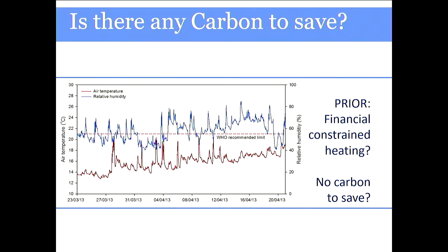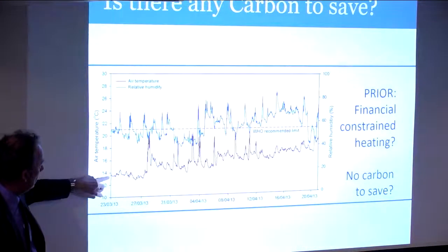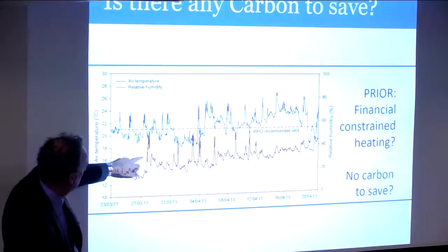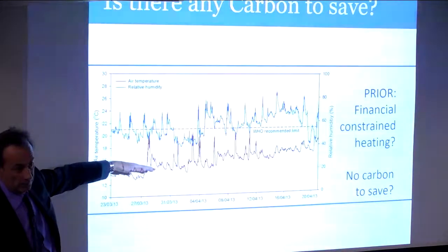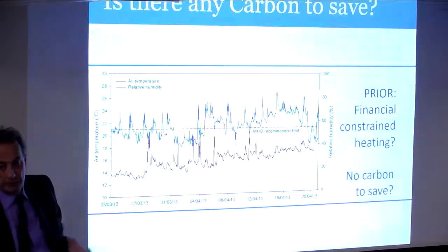This is some data from a flat prior to the intervention. Air temperature means the temperature in the flat. You can see 14 degrees. And then this spike here, they put the heating on very briefly. Some other electrical heating events, but generally the temperatures are really low. So the heating is not on very much.